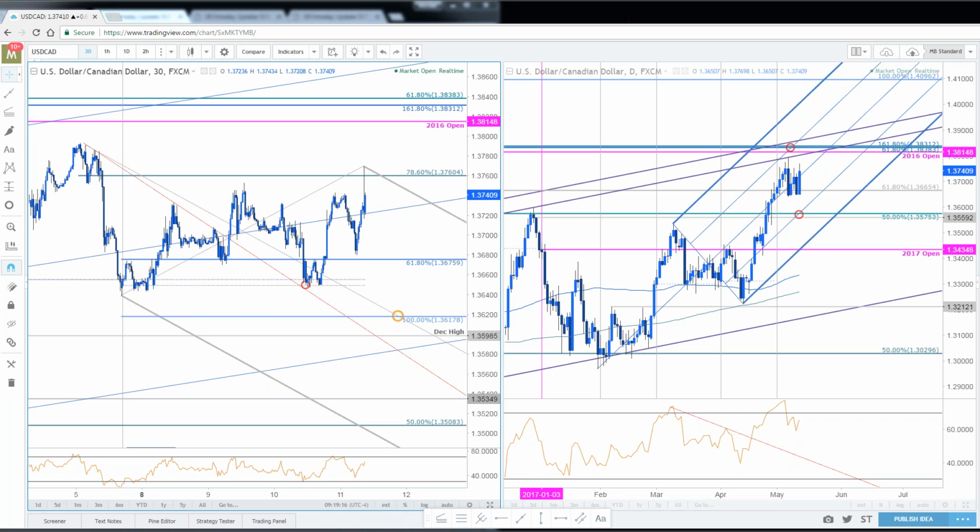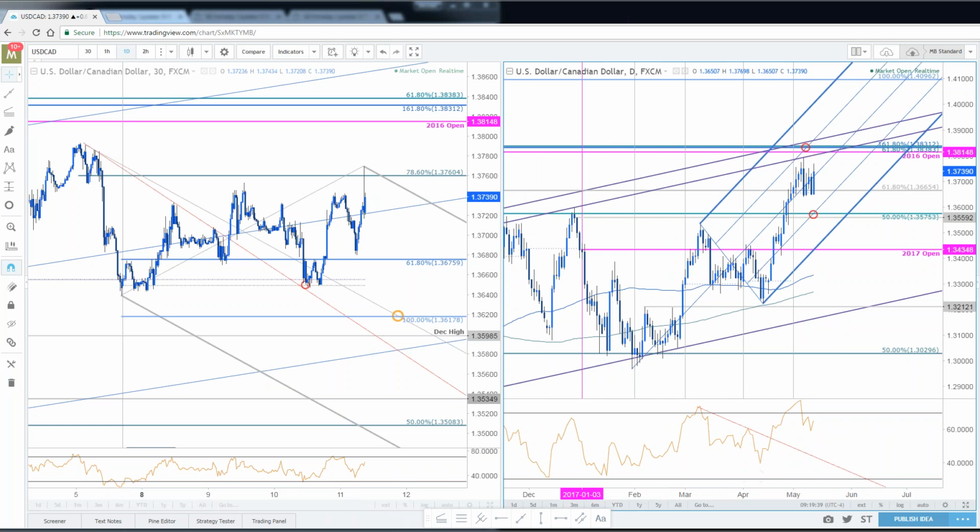Karthik says, typically I'm long on CAD from 135.42. I don't know what you mean by typically, Karthik. Is that something that you've been, oh, you're saying for the last 24 months. I mean, if you've been looking to play that range, on a longer term stance, sure.